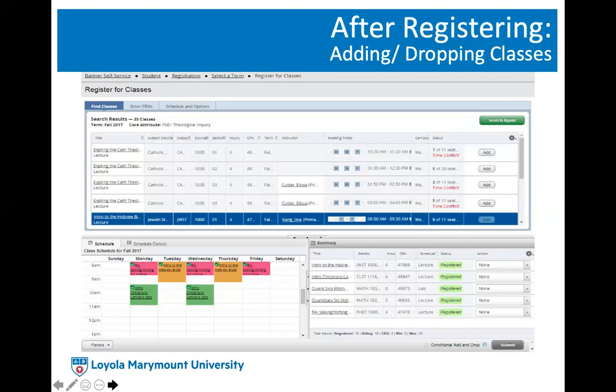So that's why we say it's really important that you're regularly checking your LMU mail, because again, that time frame is only 24 hours from when you receive the email to when, if you don't make any changes, it goes to the next person on the wait list.